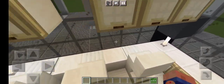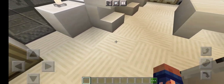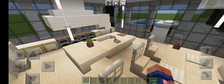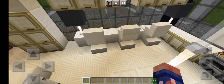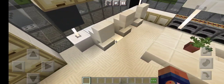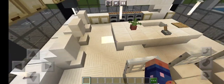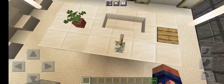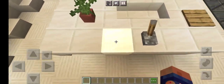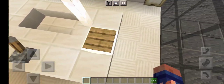Then I think this is like a chair, and I don't know what this is meant to be. Then we have over here the extra lights and lever, fern, and pressure plate.